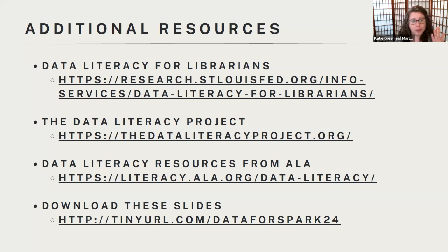And then if there are particular libraries that you want to benchmark with, then you can pull their data. So I always enjoy it. It's very cool. I'm going to stop sharing my screen.